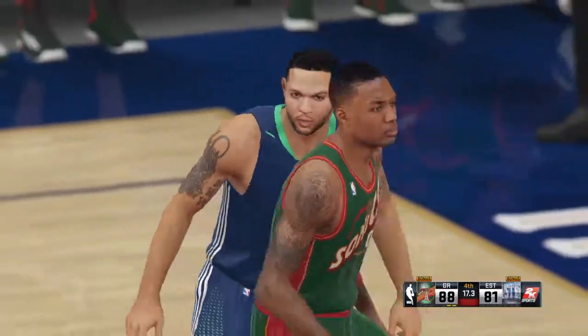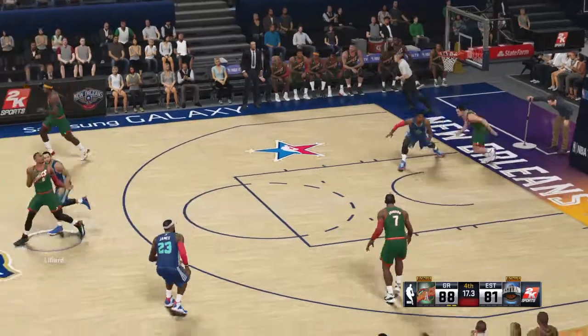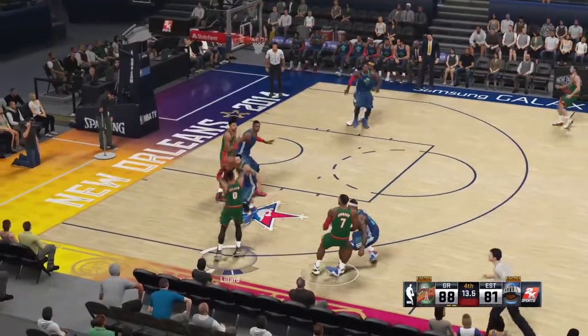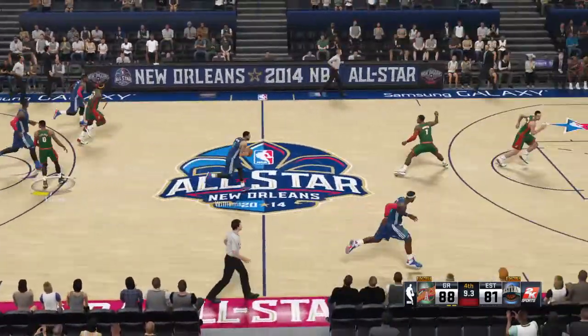Shots good by Williams. Well, he wasn't fazed at all by the bigger man on him, and on the low block, I thought he might be. You know, Steve, I thought maybe he'd prefer to bring him out to the perimeter, but whatever works, go to it.